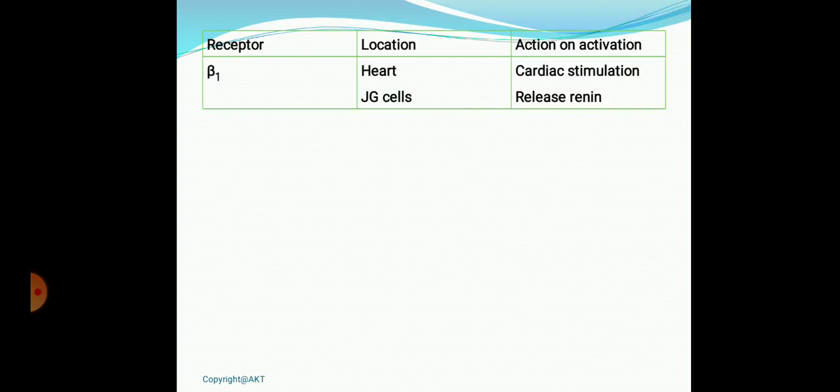So if adrenaline is secreted in response to fight or flight, or if there is a sympathetic stimulation, it will cause the release of renin, R-E-N-I-N, renin, resulting in activation of the renin angiotensin aldosterone system, resulting in an increase in blood volume and a rise in blood pressure.